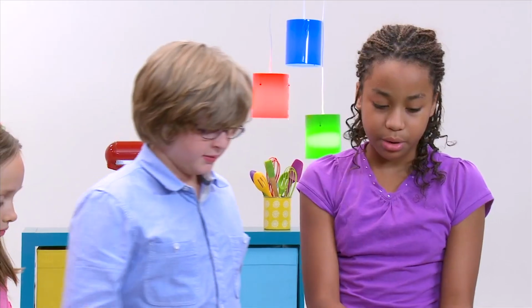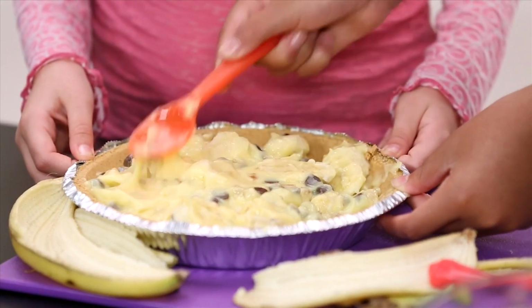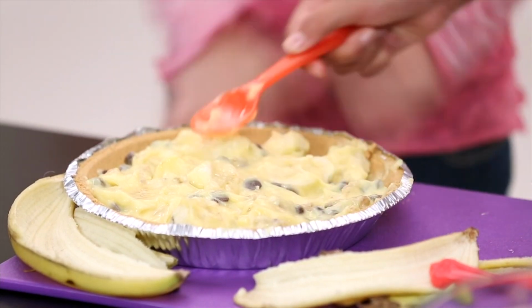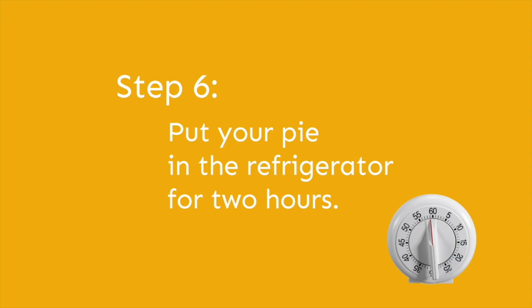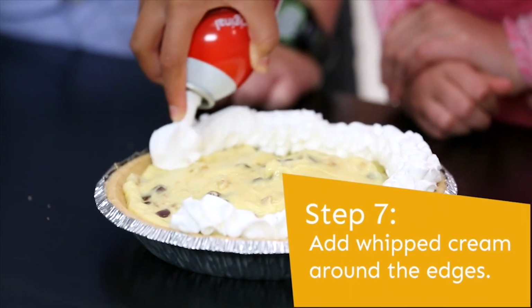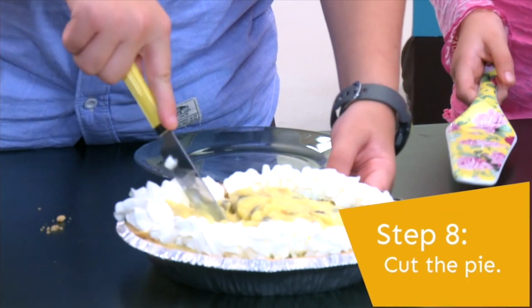I think we should spread it around. I'll hold this and you can just... That looks good. Does that look good? A little bit right there, I think. Perfect. That looks delicious. Yummy. Now what? We're gonna put it in the fridge for 2 hours. Ooh. That looks delicious. I am gonna put some whipped cream around the edge of it. I will cut the pie.